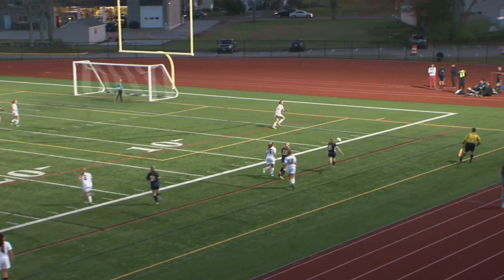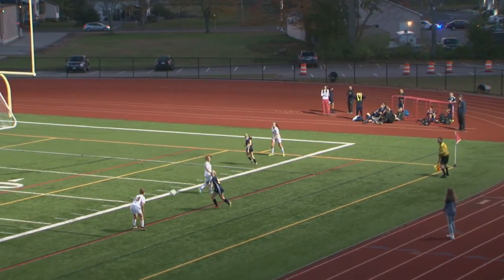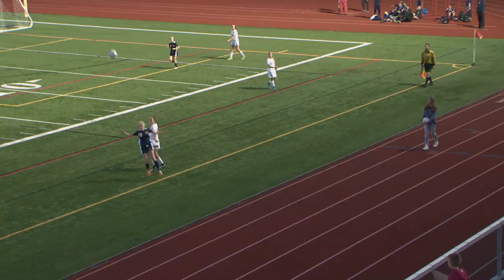I think so too, and I think they got enough speed. I think they got enough athleticism. They can be a handful for a lot of teams in the tournament.